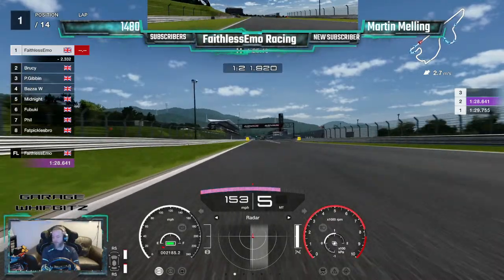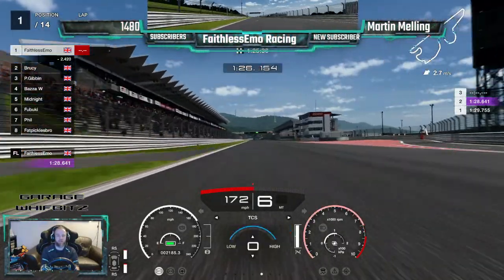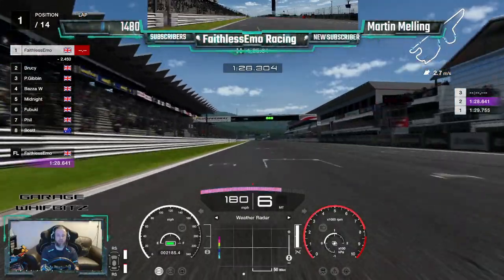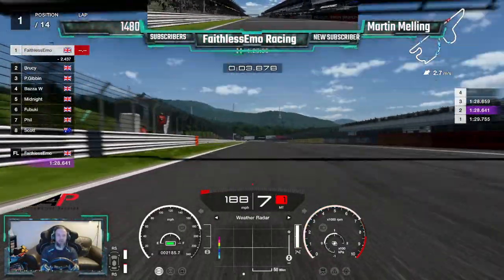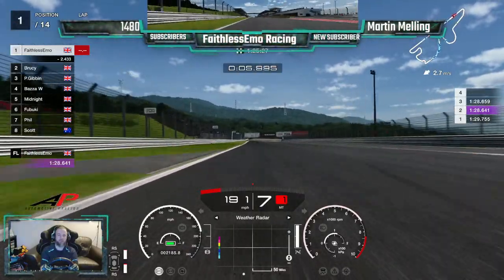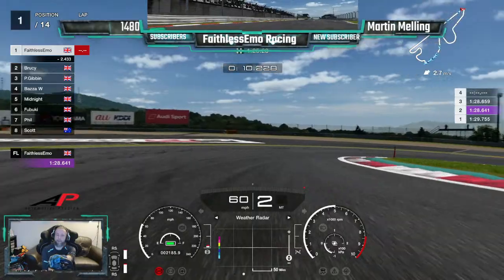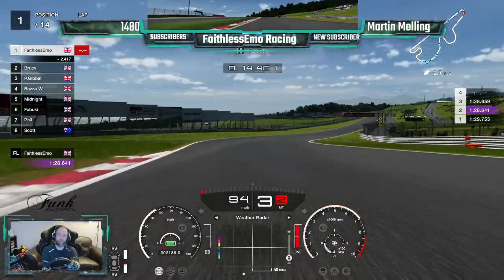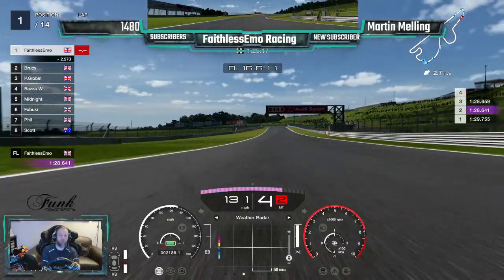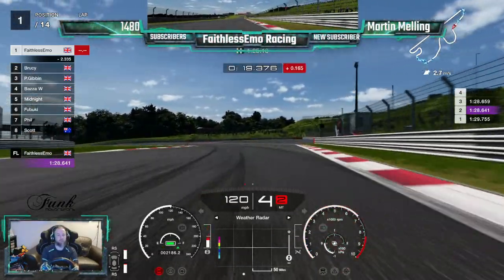Right, I'm gonna switch off the radar now. So we've got 2.3 seconds, maybe until we get some traffic, but we can go to weather. Already seeing some front tyre wear. GT4 cars are still way down the road. Don't need to worry about those just yet.